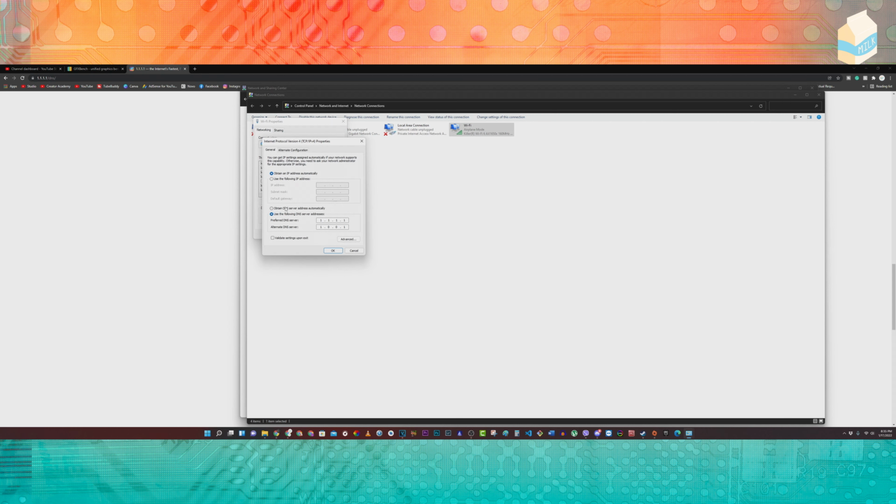Normally, it will be selected here as automatic. You want to click on Use the Following DNS. As you can see here, I already have this set up because this is how I do it. So you'll put it for the preferred DNS server 1.1.1.1. And for the alternate server, just in case the server does go down, you put 1.0.0.1 and hit OK.